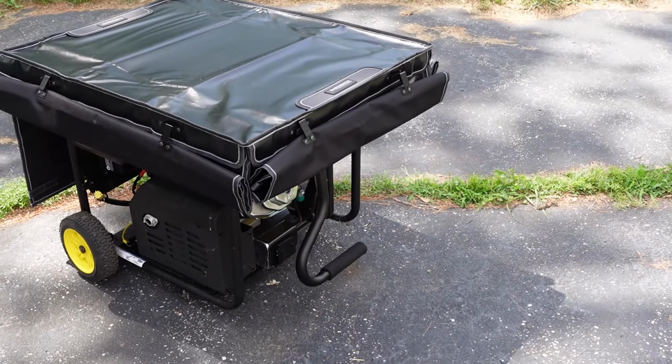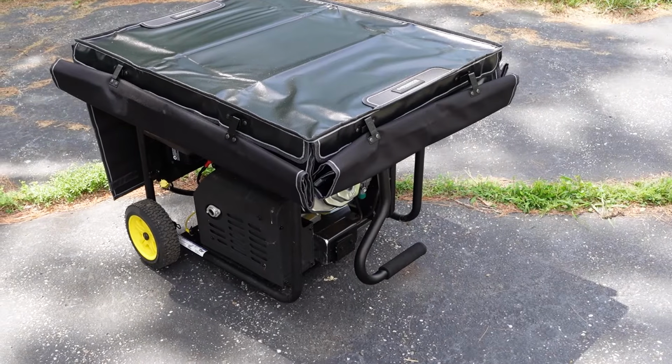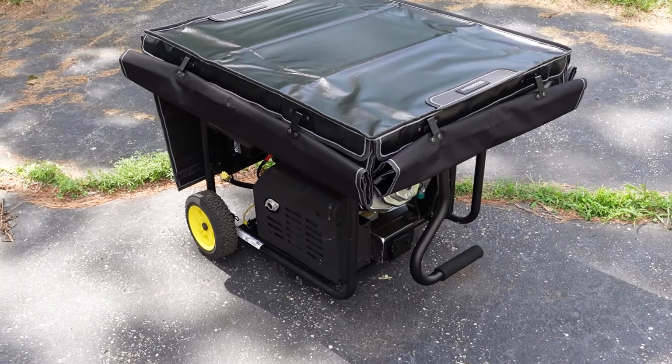This cover isn't just a fabric cover. It's built tough with a high strength metal frame. It's protected by US invention patents, so you're getting something truly original.